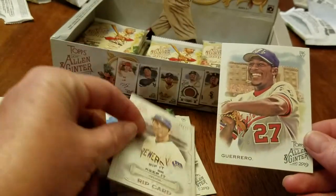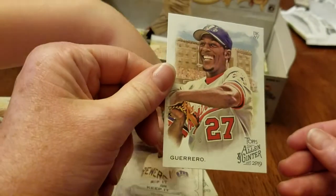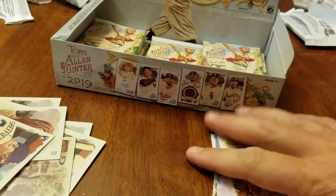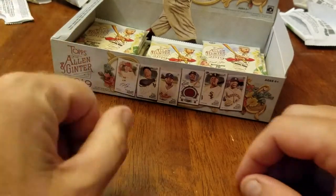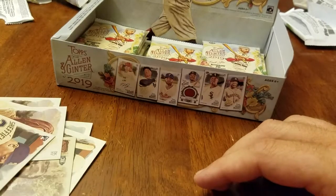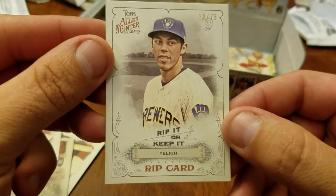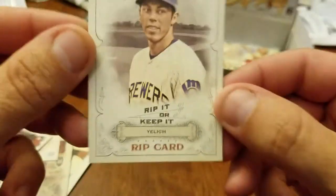Can we rip it? I don't know. What do you think? Guerrero. Is that the dad? Yeah. Can I see it? Sorry. Let Dad show it to the audience. Daddy, there's like this little pool tab. Yep. That's the Yelich rip card, 28 to 75. Is that 28? Yep. Okay, that one can move.